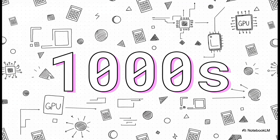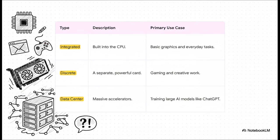I mean, just try to wrap your head around the sheer scale here. We are talking about thousands upon thousands of calculations all happening in the same microsecond. It's no wonder that AI frameworks like TensorFlow and PyTorch are built from the ground up to run on GPUs. They unlock a level of speed for this kind of work that a CPU just can't even touch. Of course, not all GPUs are created equal. You've got your basic integrated GPUs, the ones built right into your computer's main processor that handle everyday tasks. Then you've got the big, powerful discrete graphics cards, the kind that gamers and video editors live for. And then, at the very top, you have these massive data center GPUs. These are the absolute monsters, the workhorses that train enormous models like ChatGPT.